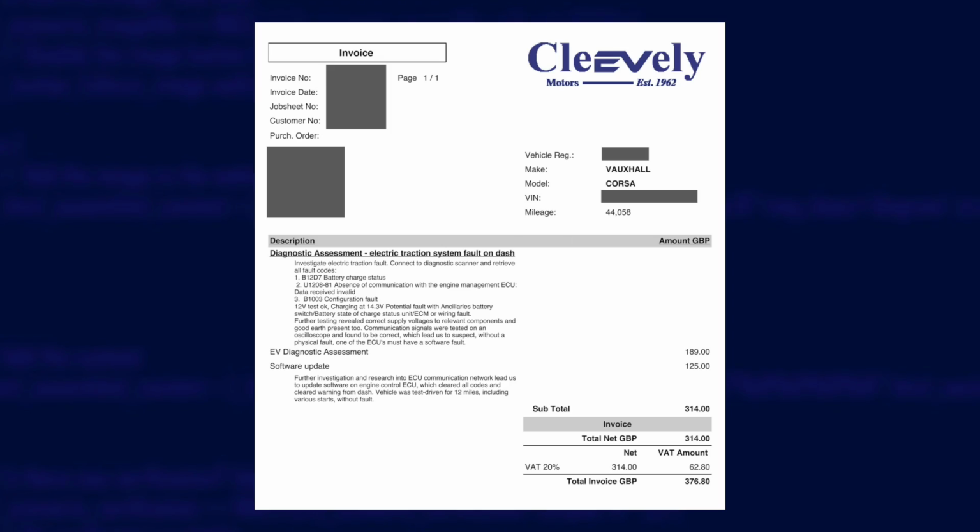It's a little disappointing. I have spent £376 with Cleevely EV. That's what it cost, and that was a couple of hours of their effort to do the diagnostics. That's not what they actually spent. They spent more hours than they've charged me for, and they put that down as R&D, which is fair enough. They needed to learn from this as well, because it's the first time they've seen this error. They also charged me for the software update. They have to pass that cost on to me, and for the time taken to install that update.